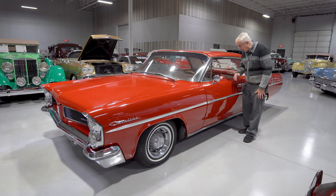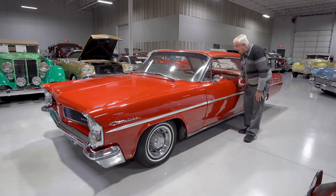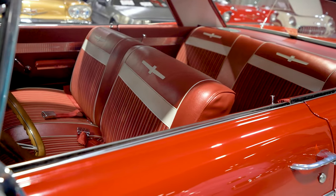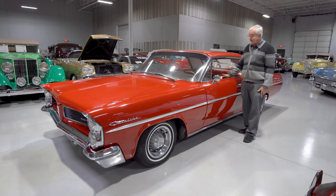Very, very original. If you look at the interior, the dash is nice, the speedometer, all that stuff is in place with the AM radio. Someone has, of course, put seat belts in it as well. I mean, the tri-tone color, you've got the vinyl cloth interior in this thing. Really, really a nice looking interior on these cars.